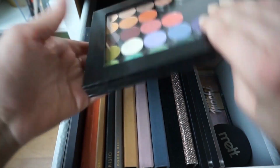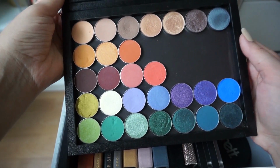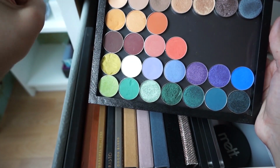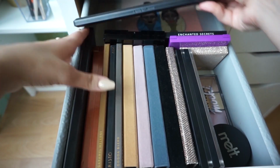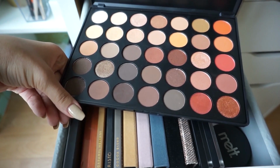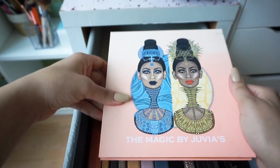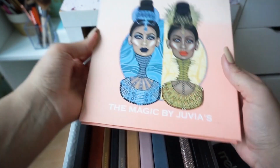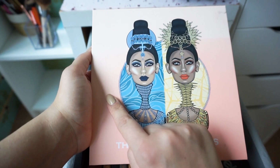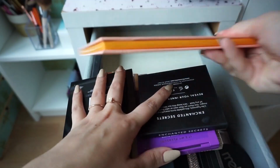And then I have a Z palette. All of those are Makeup Geek shadows. I'm missing a few ones, but Makeup Geek makes some very good shadows and at a very good price. And next I have my Morphe 35O palette, which looks like this. I haven't used it in a while. It's a good palette. And then I have the Juvia's Place Magic palette. I used to display this palette, and where the sun would hit it, it got lighter. I'm a little bit upset about that, but it's still a very nice palette.